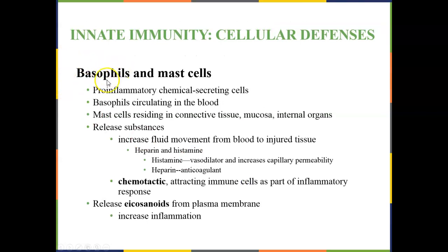We have basophils and mast cells. These function similarly, but they're located in different areas. Basophils are found in the blood. They are the least common white blood cell. And then mast cells are found in our connective tissue and in our mucous membranes. They both produce chemicals called heparin and histamine.